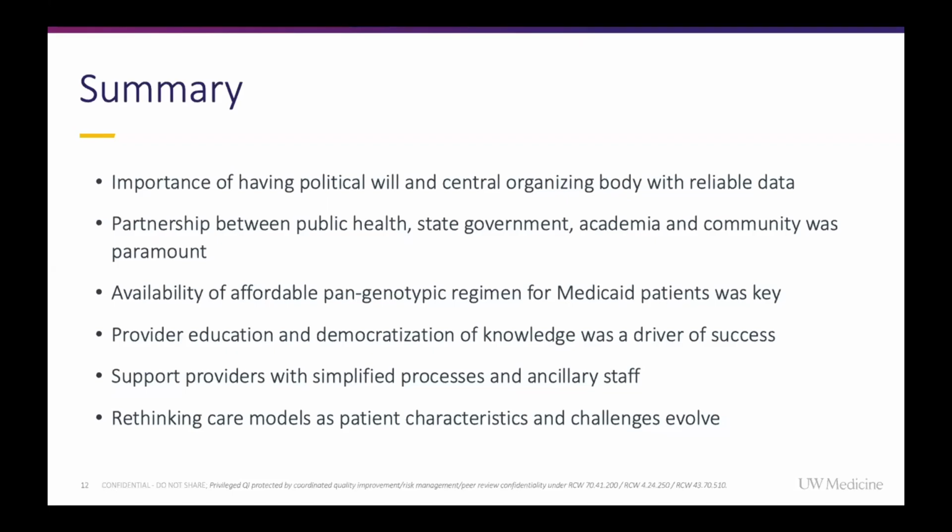The pan-genotypic regimen, which was affordable for our Medicaid patients, was key. And it feels like provider education and that democratization of knowledge that we saw in Project ECHO has been a huge driver of success. Don't forget to support your providers with the simplified processes and the ancillary staff. And I think as we see the current generation of hepatitis C patients and their challenges, we have to rethink our care models as those patient characteristics and challenges evolve.